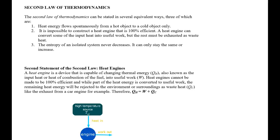So we know that the first law of thermodynamics is that the change in internal energy in a system is equal to the amount of heat that flows in or out plus the amount of work that is either done on or by the gas. And so that is the first law of thermodynamics. That is not going to be given on the test, so make sure you guys understand that.